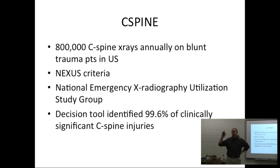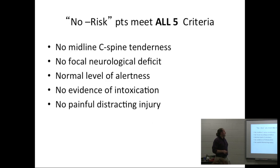Now, certainly, if they had suspicions outside of these criteria, they would absolutely have the prerogative to do these x-rays, just as you as a field provider can look at these patients, and if you have any kind of suspicion, even on a ground level fall, well, she looks real old, she looks real bony, I just don't like the looks of this, you can certainly collar and backboard them. But anyway, these were some things they were looking at, and 99% sensitivity, and this is their criteria.